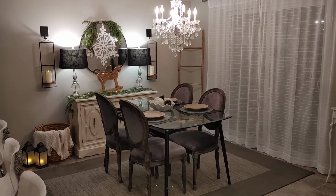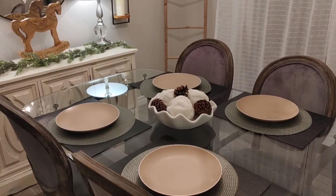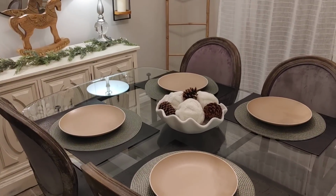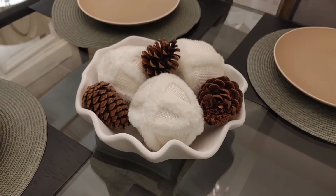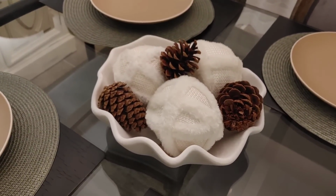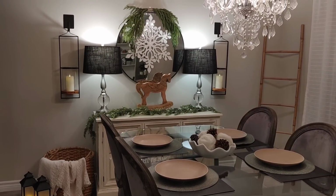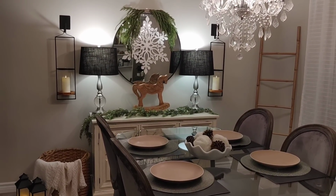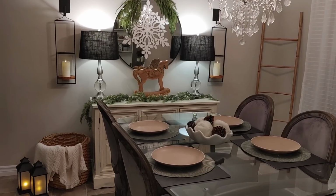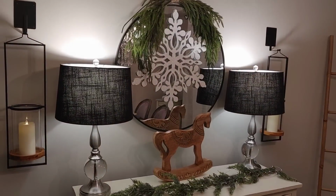Moving into the dining room, I actually didn't even show you guys me decorating this room because I kept it so simple. I added some placemats, and then I love these brown dishes. They bring so much warmth. And the centerpiece I kept so simple. I love this bowl. I actually bought it not long ago, and I filled it with some pine cones and some Christmas bulbs that look like snowballs. So very simple, but again, it does tie in the kitchen and the living room.